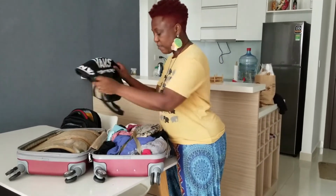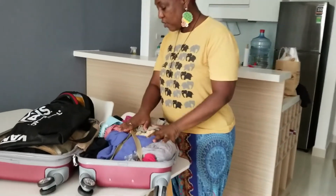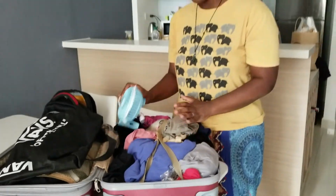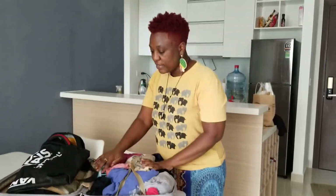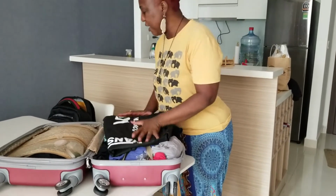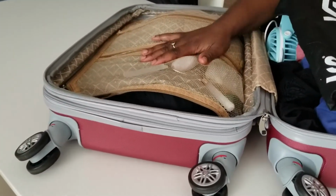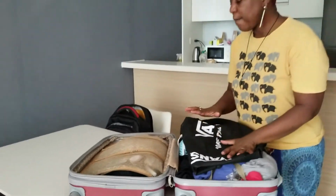If not, then I just have a bag to carry. But other than that, I have all of my clothes. They're not the neatest, like cats, but it works for me. I also have my own little fan. I have to take that with me because needs must. Another big thing for me is my crystals, because I always carry crystals with me, and I tend to put those in my carry-on because I like to keep them close to me.